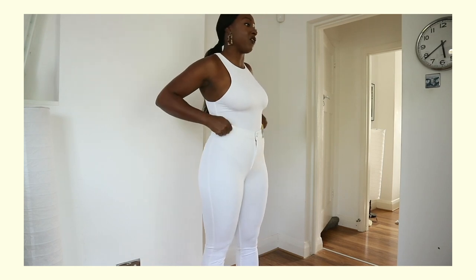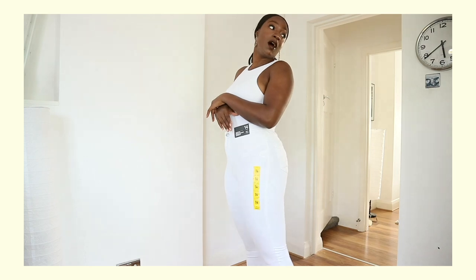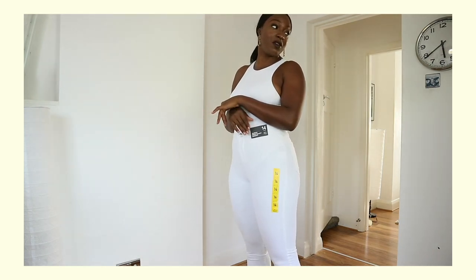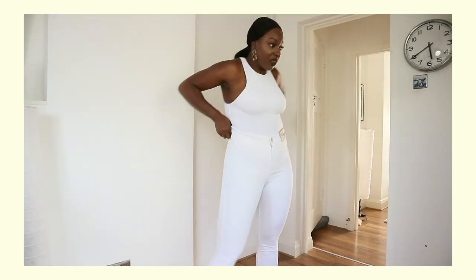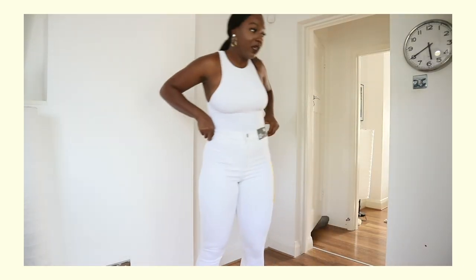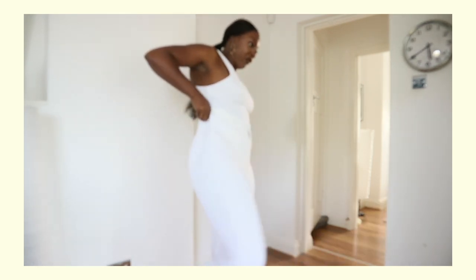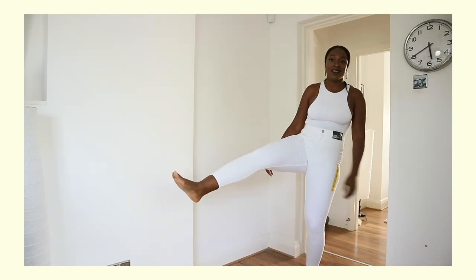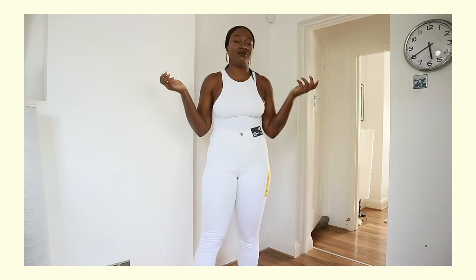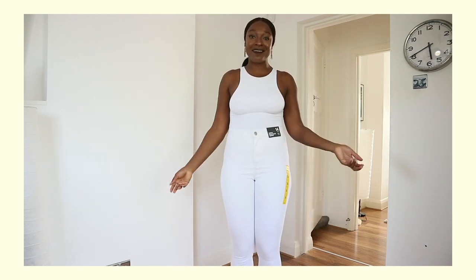Oh my word, they're see-through. Oh! Oh my gosh, they're so see-through. Okay, this is where the bodysuit is. I don't know about this. Yeah, they're super stretched. Oh, I should have got a 12. And look at the leg length. Like, what's this? And it doesn't help that I've got a white wall behind me either. I look like a floating cocoa pop.